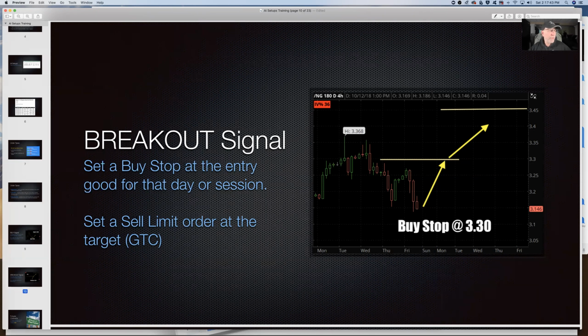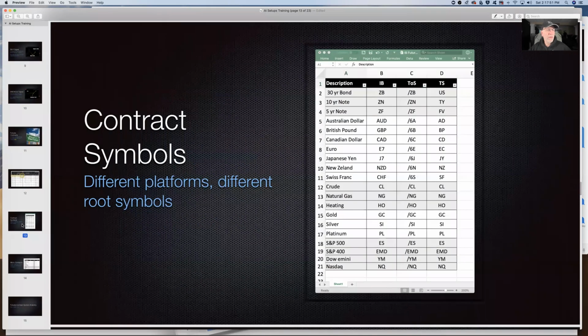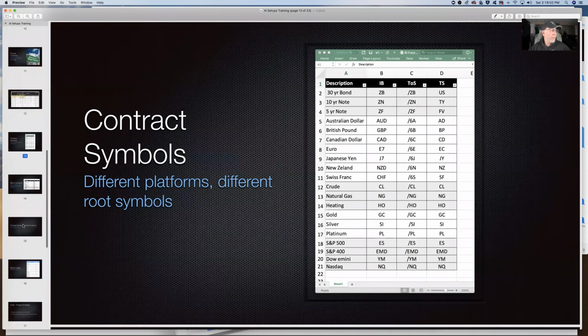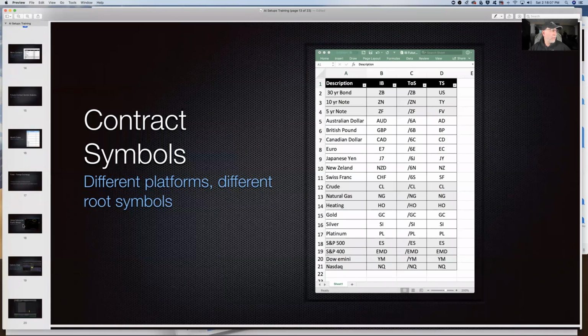All right, so there are the 3 different types of orders. I already showed you the spreadsheet. Now there's another part of that spreadsheet that I want to show you. Let me get the spreadsheet.